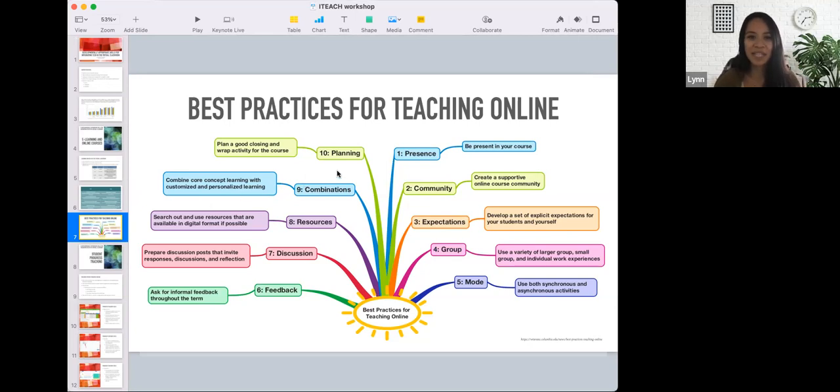And then lastly, we have number 10, which is planning, which ties everything all together, right? Planning a good closing and wrap activity for your course is really important. For planning, I would encourage having a lot of reflection, either through written format, group reflection, small group or large group, or one-on-one reflection with the educator themselves.